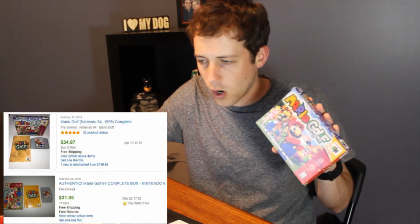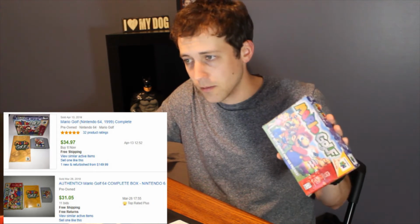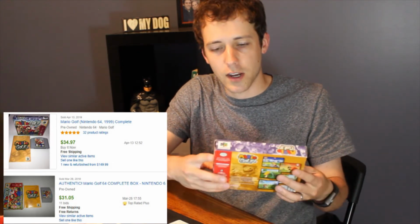So this first one is Mario Golf. I just feel like anything that's Mario related is going to be more valuable than any of the other games we've gone through so far. This game came out in 1999. It seems like all of these came out around 1999, 2000. With the box and the booklet, it's looking like 28, 31, 36, 35. So I feel like I can definitely sell this for $35 on eBay. After fees, that would be a $26.60 profit. It's not bad for $5.